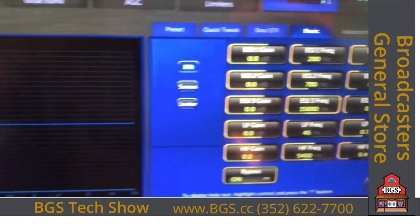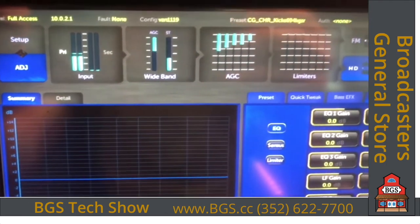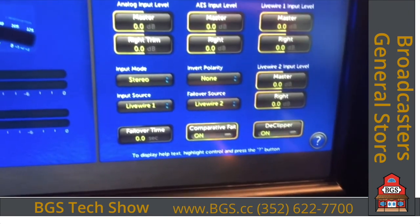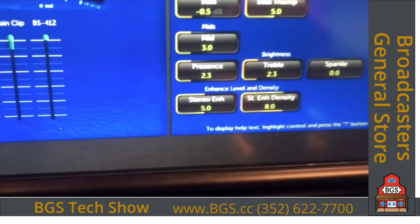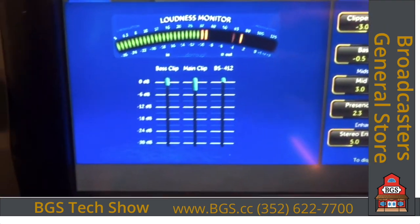The 11 overall, it's kind of famous for having a big open huge sound, and the new clipper helps even more so. There's an optional declipper in the Omnia 11. The stereo enhancement in the 11 is some of the best I've ever heard. And you know, the blue interface, it's very calming.